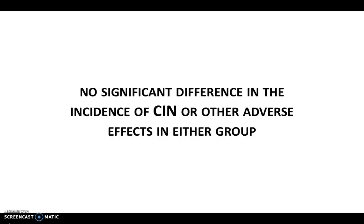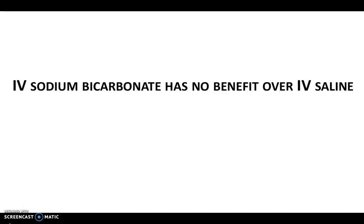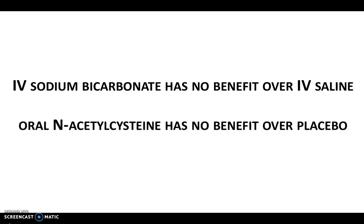And what were the results? Essentially the same. There was no significant difference in the incidence of CIN in either group. They also looked at other adverse effects such as incidence of dialysis, death, or chronic renal impairment, and even these were the same in all the groups. So they concluded that IV soda bicarb has no benefit over IV saline. And similarly, oral N-acetylcysteine has no benefit over placebo.